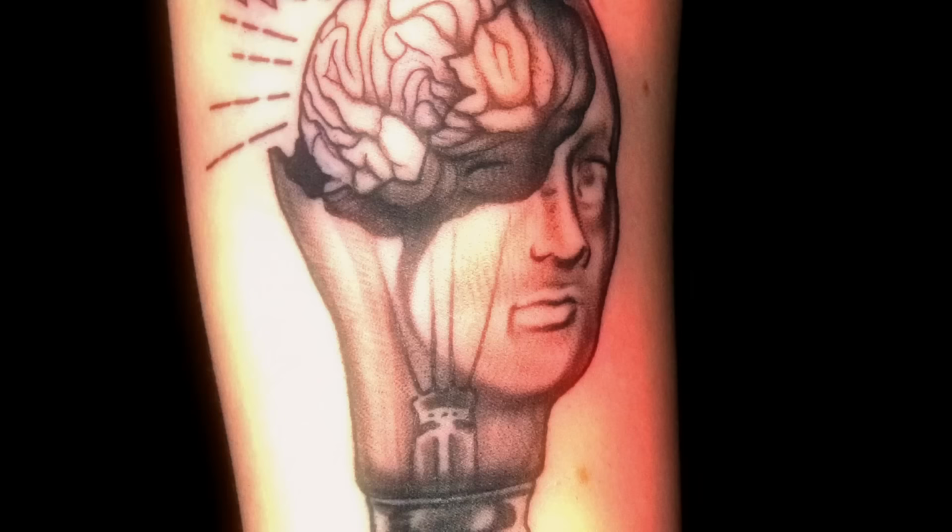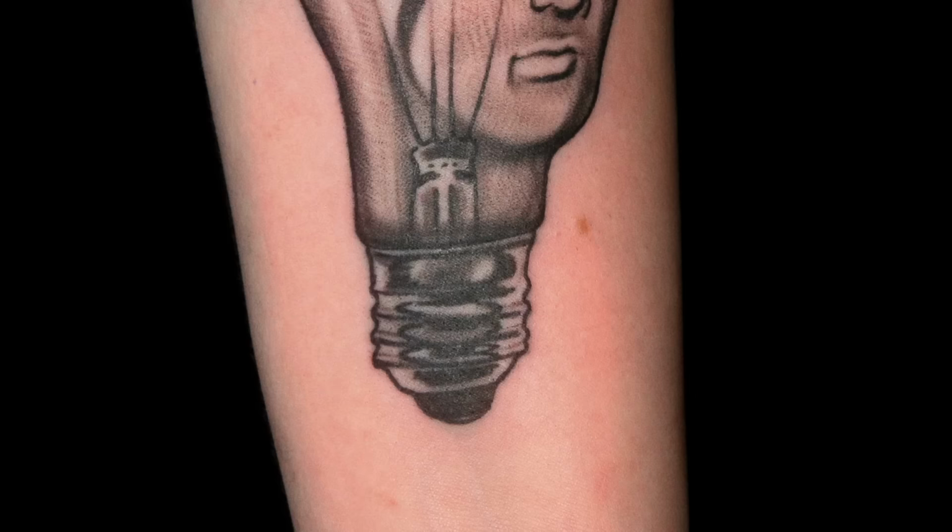The way you whipped in the face, I can really see your whips changing directions a lot. But you do have some real nice techniques down at the bottom. The screw-in part of the bulb that's shaded gives it a nice metal effect. I really like the artistry that you put into this.